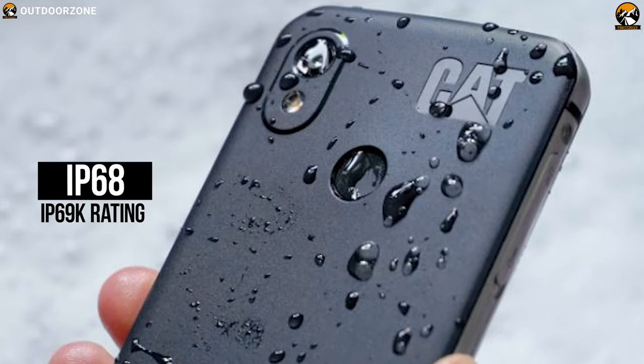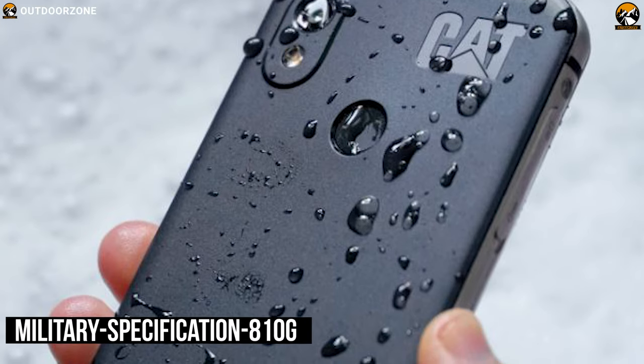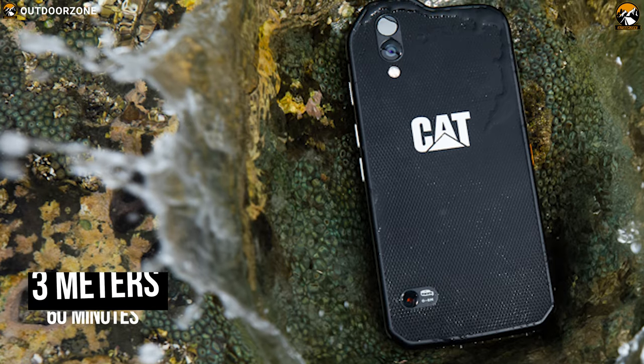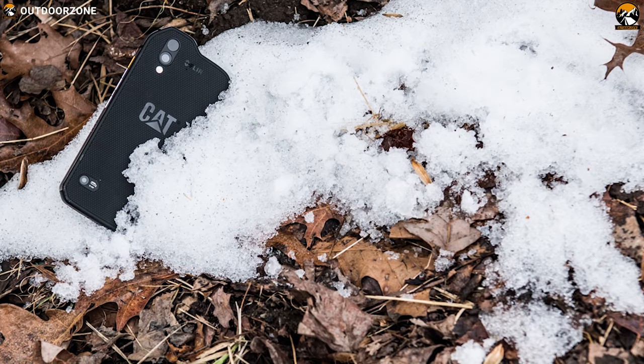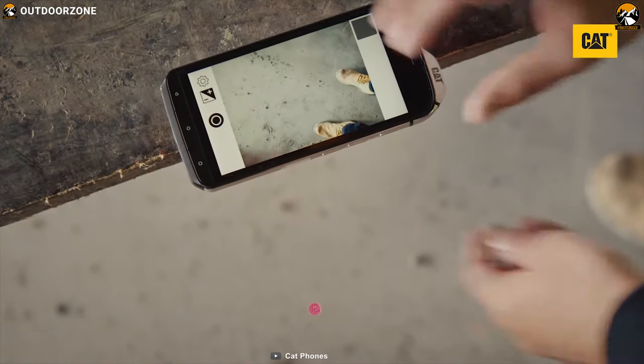Built with IP68 and IP69K rating along with Military Specification 810G certification, this phone can tackle water up to 3 meters for 60 minutes while it gives protections against vibration, sand, salt mist, and pressure, allowing you to enter extreme conditions without worrying about damaging your phone.